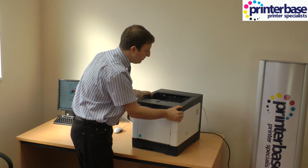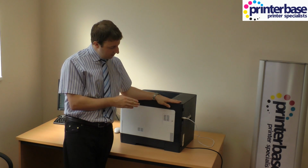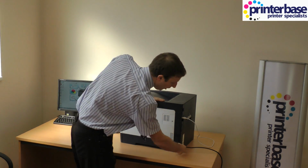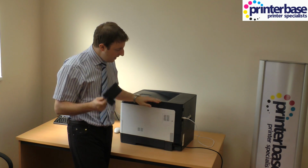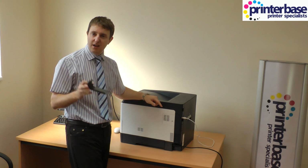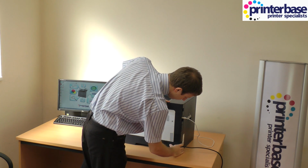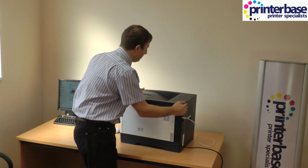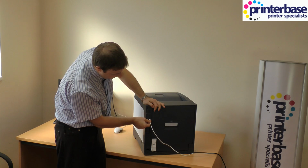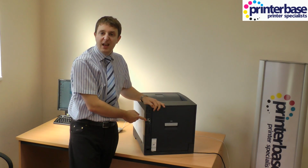So let me just spin the machine round to the side for you, and you'll notice hopefully that there's a door down here that you can take off. It's actually a cover, and behind the cover is the power cable connection, and this just keeps it nice and tidy. And very last thing to mention is the connection there for the USB, and let's take that out of the way, and the connection here for the network cable.